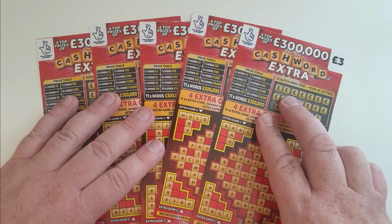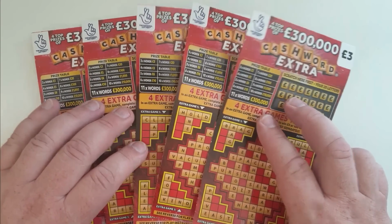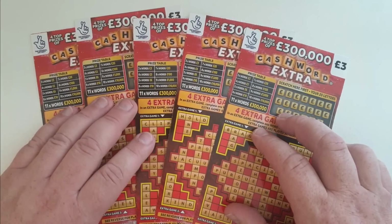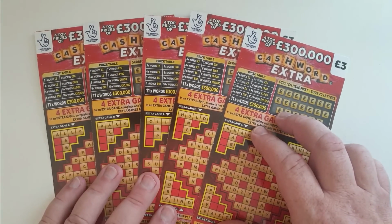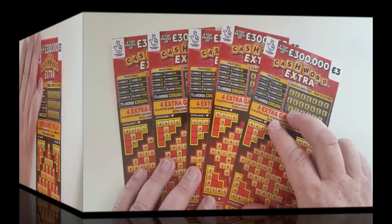So I was a bit lazy, five cards from the same strip, so no cherry picking on this one. God, it's so bouncy. It's the heat. I think it's making everything a bit curly, a bit wilted. Right, £15 in action. Let's spin the camera and let's see what we can see.